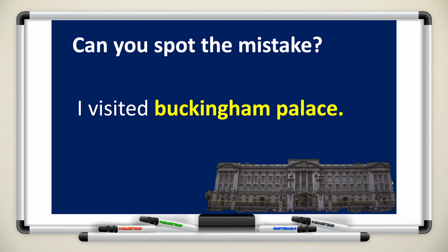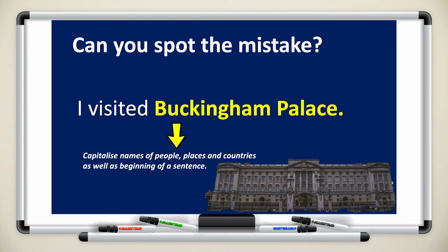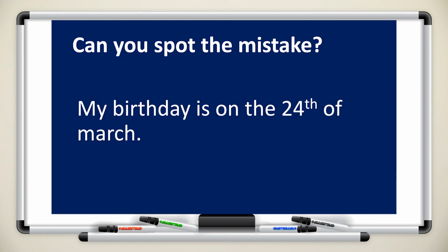As it's a place, we have to capitalize it. So we'll say capital B, capital P, because we capitalize the name of places. Look at the second sentence. My birthday is on the 24th of March. What's missing here? Do we have a month? Obviously, March is a month, so we have to capitalize months.